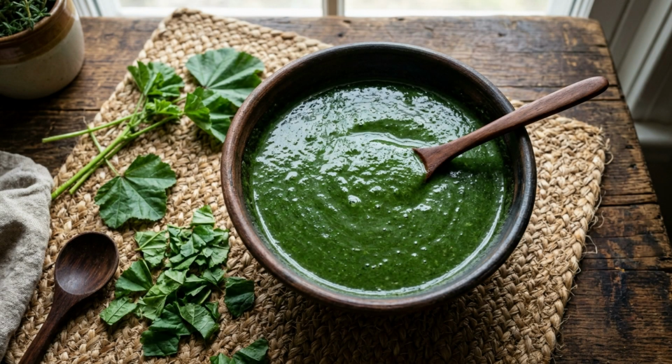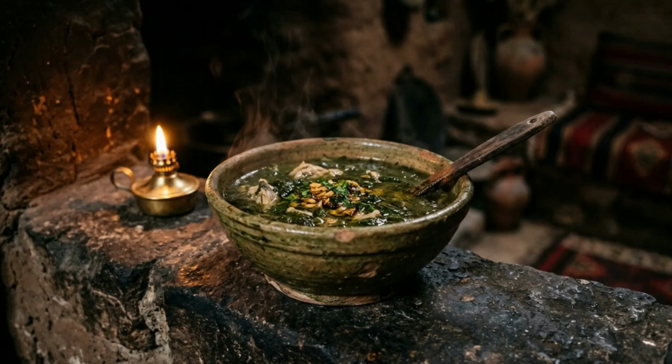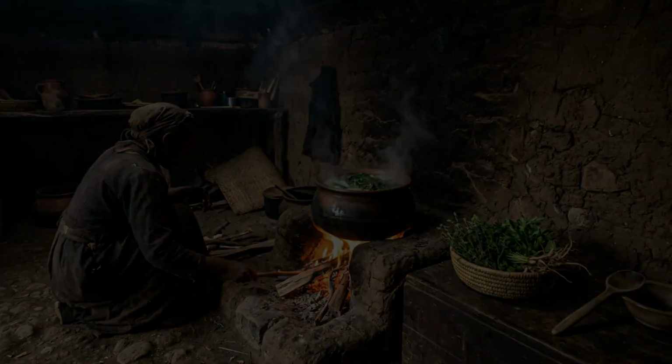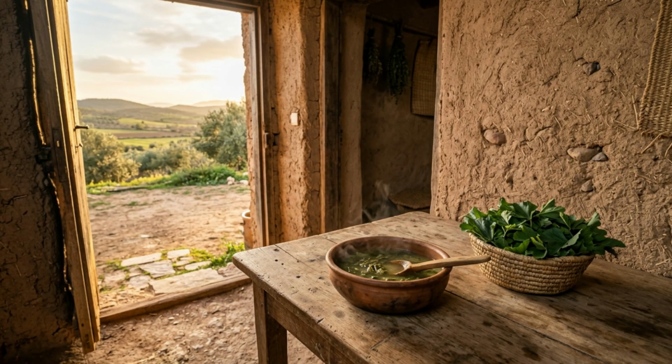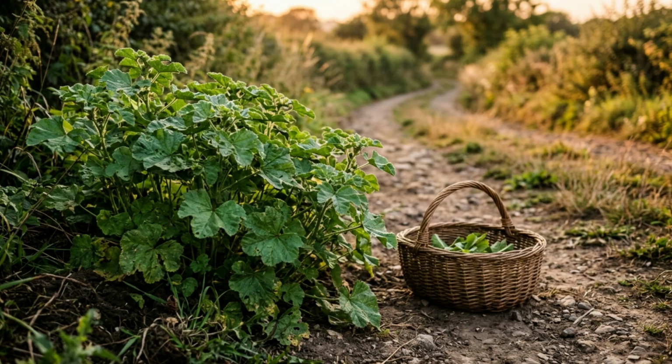This soup was often given to people with sore throats, coughs, or stomach irritation. The gel-like texture would coat the throat and stomach, giving comfort to the sick person. Think of it like a natural soothing drink. Long before cough syrup existed, in times of famine or sickness, mallow soup was also easy to find. It grew wild, it was free, and it helped people survive difficult times.